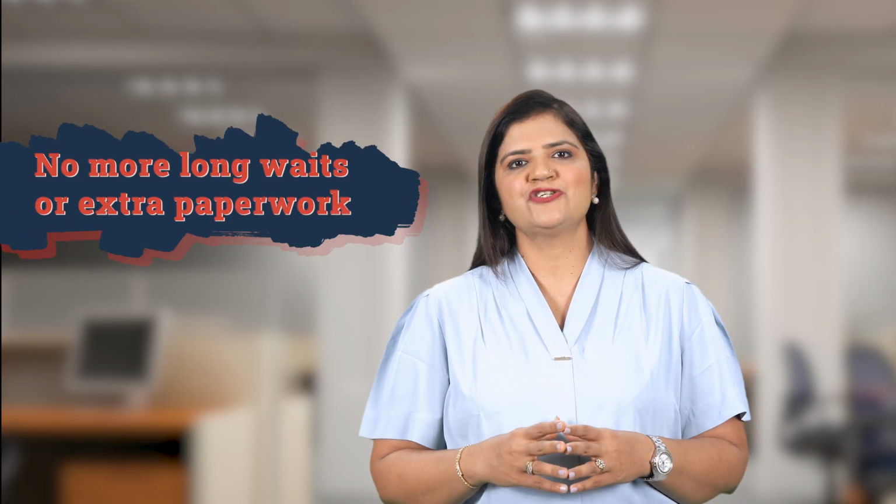And guess what? Traveling in and out of the UK has never been smoother. Your eVisa is recognized at all UK borders, ensuring a quick and hassle-free entry and exit process. No more long waits or extra paperwork.